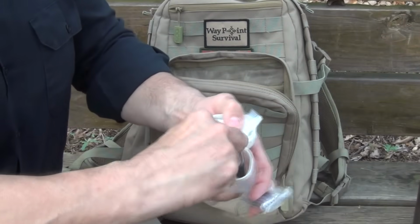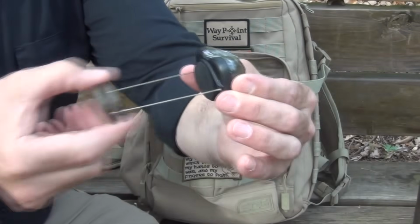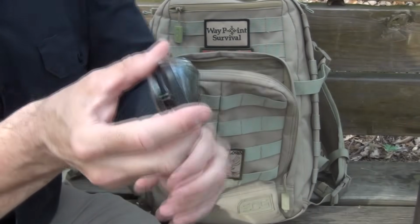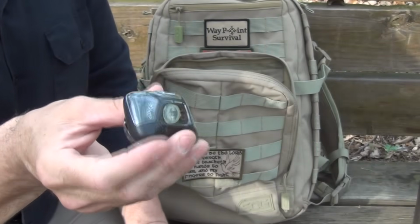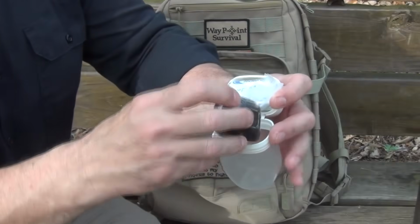And I also have a Petzl Zipka. This is the kind that has the retractable headband. Unfortunately, you can no longer get these, but they do make the Tikkina, which is a small headlamp and which works quite well. And you should be able to fit it inside of the large Tic Tac.